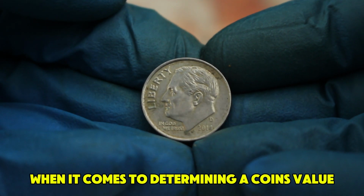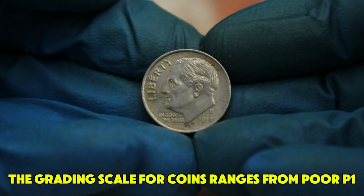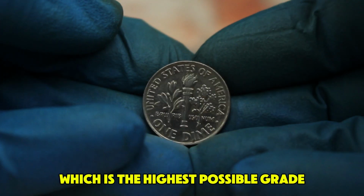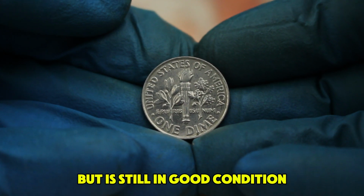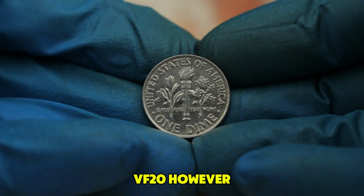When it comes to determining a coin's value, condition is everything. The grading scale for coins ranges from poor P1 all the way to mint state MS70, which is the highest possible grade. A dime that has been in circulation but is still in good condition typically falls in the range of good G4 to very fine VF20.